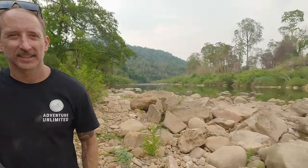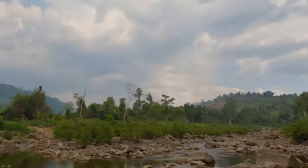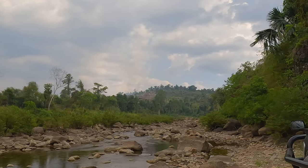It was a good four-wheel drive track. It was really enjoyable. A little bit scary. Yeah, with no reception and being in Cambodia. Yeah. Very old 80 series. But this spot is absolutely magical.